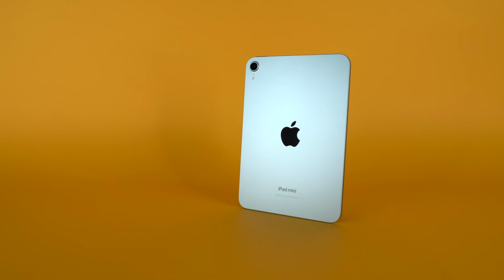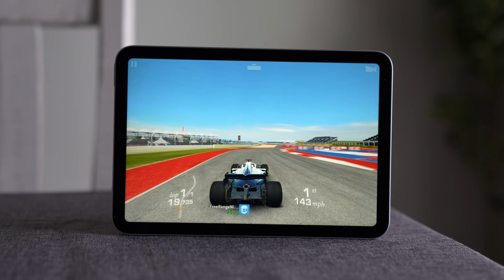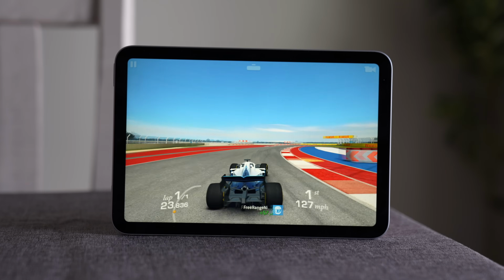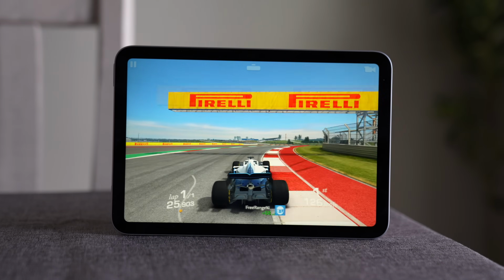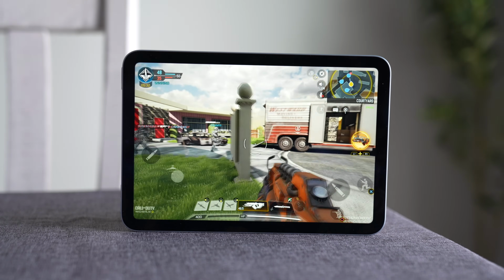In addition to the A17 Pro chip, you've also now got 8 gigabytes of RAM, so it is a significantly faster iPad than the previous iPad mini. So if you do things like edit videos in Final Cut, or you really like to game on some more intensive games, then this is the iPad mini to get. I spent more time than I'm willing to admit testing out the gaming functionality of the iPad mini, and I've got to say, it's very, very capable.